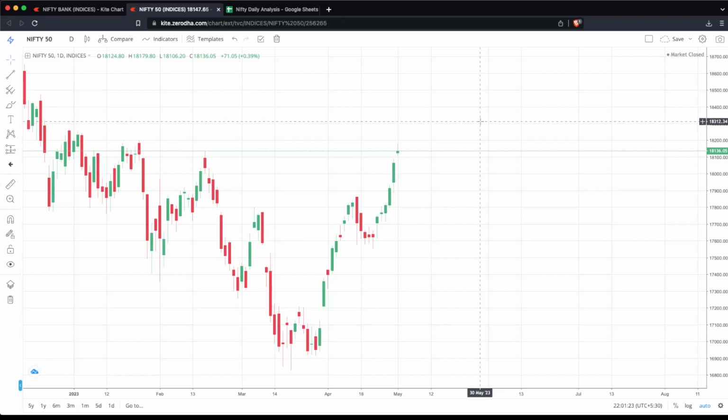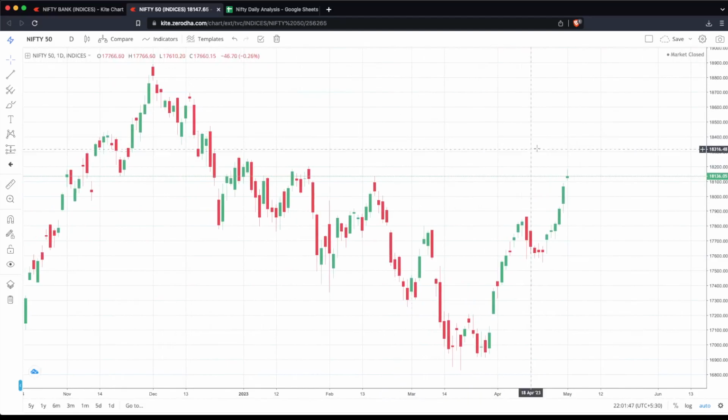However, if you have been carrying longs over the past 1 week or 1.5 weeks, you might have had a very good chance of booking very good profits today. And I sincerely hope you had booked the profits, because as of now the price action seems like it is taking some resistance, and the resistance is coming from a previous crucial resistance zone.